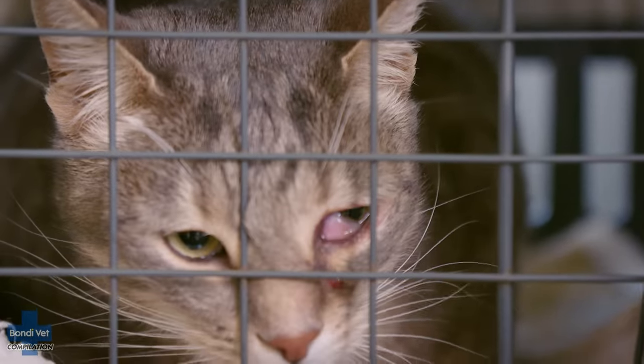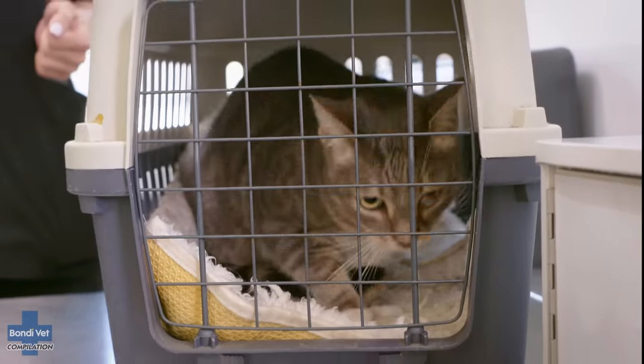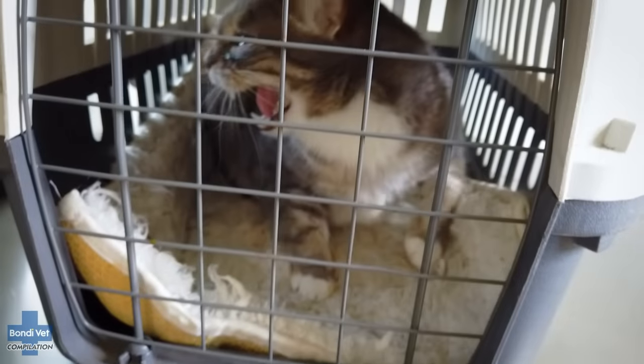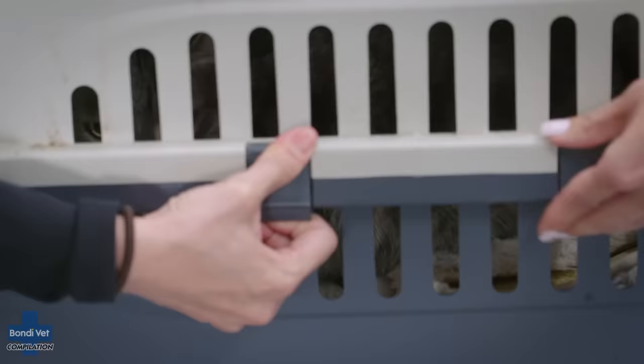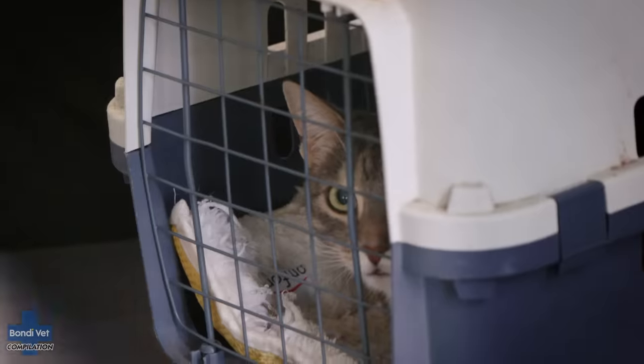Poor Paco. So Paco's one of our regular patients and he's a loved patient, but he has got a quirky personality. He hates vets. Unfortunately, that means he hates both of us too. That's not a good sign. With a potentially painful eye injury, Paco is even grumpier than usual.